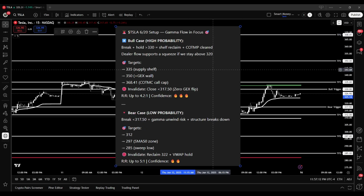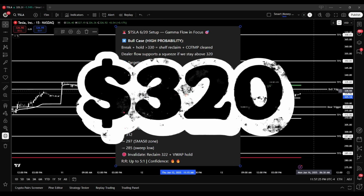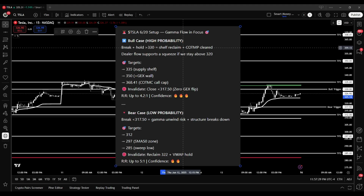Here's our 620 setup, gamma flows and focus. Our bull case probability is high, with more confidence for the upside than the downside. We're basically looking to break and hold 320. There's our bull trigger on the map, 320, plus the COTMP, the cumulative out of the money put, gets cleared. Dealer flow supports a squeeze if we stay above 320.